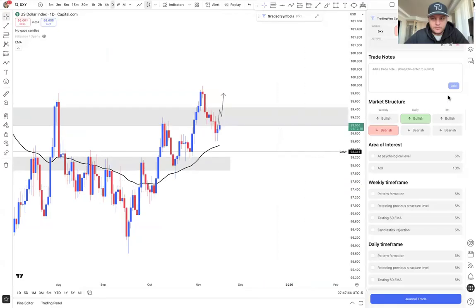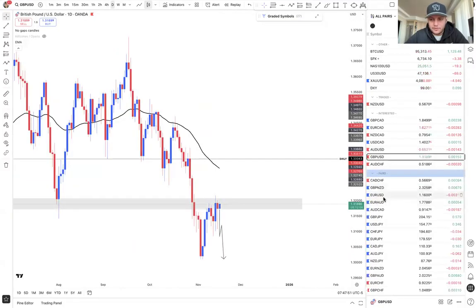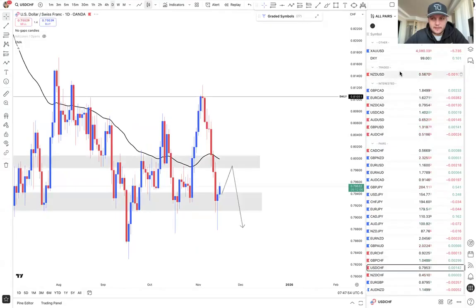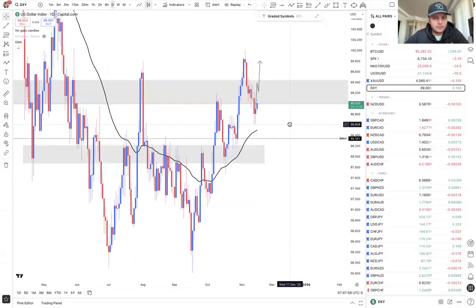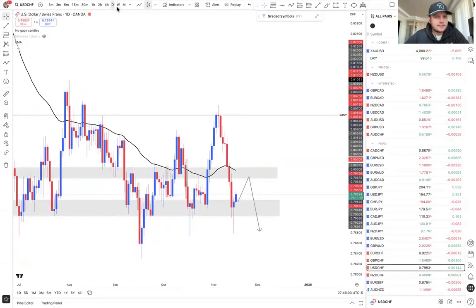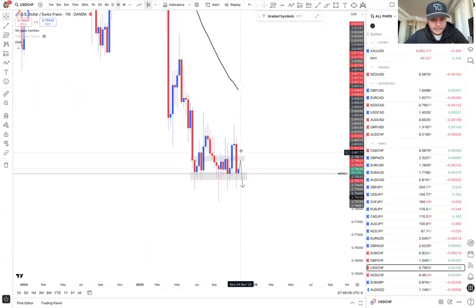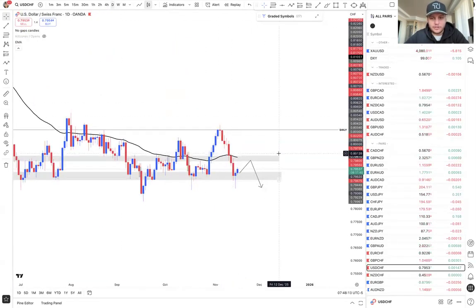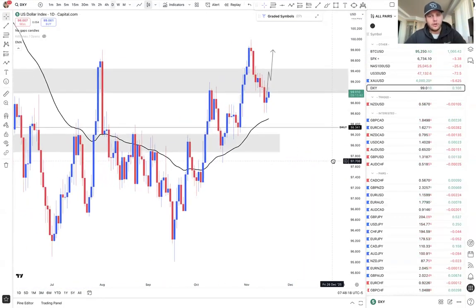alongside Euro USD. Or no, Euro USD is going to be inverted. It's going to be USD CHF. So USD CHF looks very, very similar to this dollar index. Not identical, but very similar in terms of market structure. And my entire analysis has shifted on USD CHF to selling after the very, very bearish week that we had. So daily time frame here shifted bearish. So I do think that the dollar index will probably follow along in those lines.